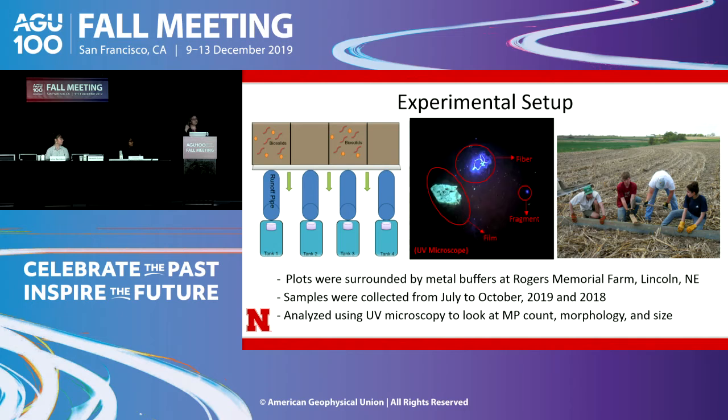When the UV light interacts with the plastics, it causes them to fluoresce a blue color, as you can see in this picture. And these are 3 out of the 4 microplastic shapes that we looked for. So these include films, fibers, and fragments. As Emily mentioned, we were also looking for the microbeads as well, but they're not included in this picture.